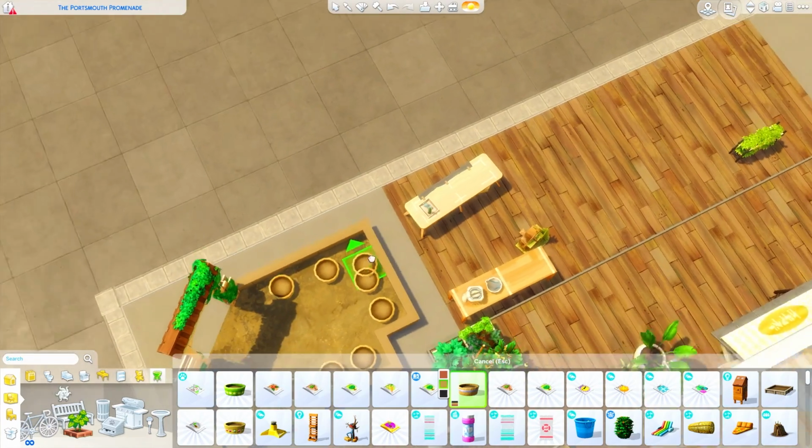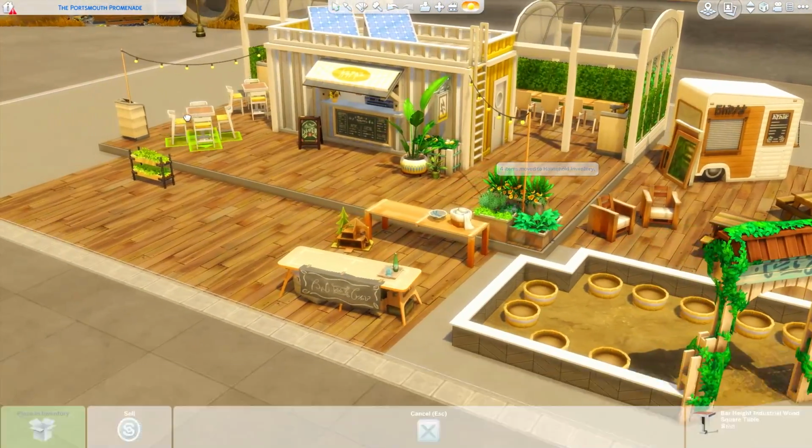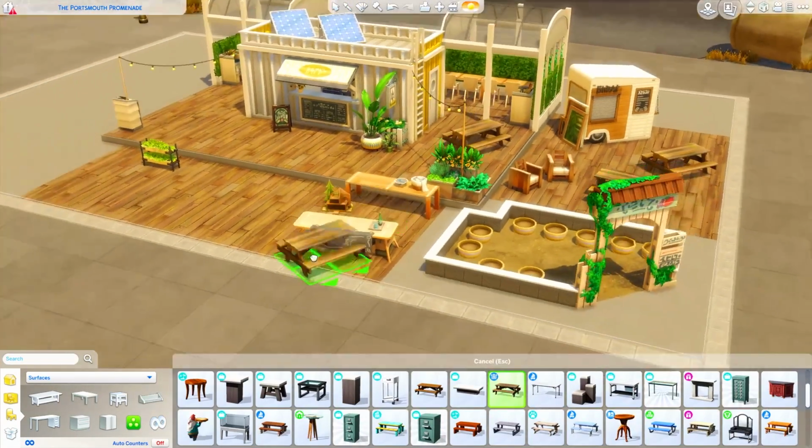Sorry, I pop all over this build. As my brain is like, oh, what about this idea? I go and I grab that. So sorry if it's a little all over the place.